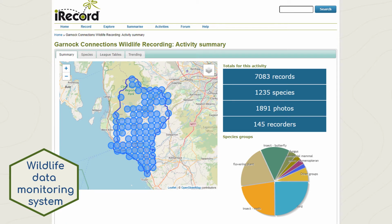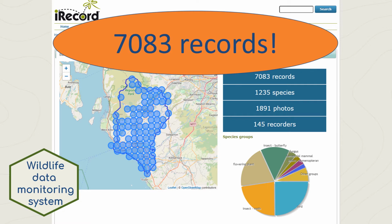As well as learning how to identify wildlife and how to use recording equipment, event participants have been learning how to use iRecord to record their wildlife sightings. The setup of the Garnock Connections iRecord activity and community engagement have contributed to the development of a more robust database of wildlife across the Garnock Connections landscape. So far, 7,083 records have been made by 145 recorders.